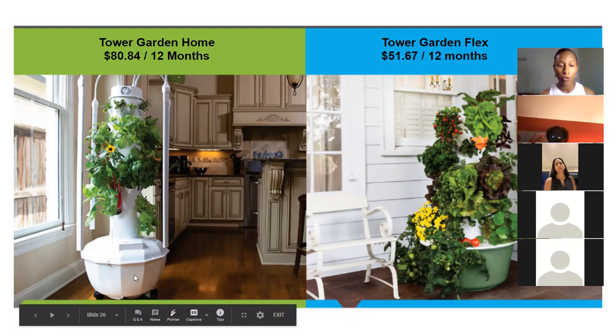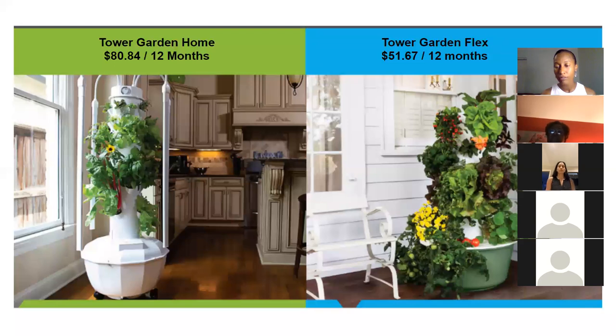The Tower Garden Home for indoors is more compact, so it's a smaller version. The regular Tower Garden, the one that we currently have, is around 3 feet round. But the more compact one for indoors is a lot smaller. I think it's around 2 feet around, because they want it to be able to fit in your house in a more compact space. So just be aware of that. If you're looking for something a lot smaller, you probably want to gravitate to the Tower Garden Home.